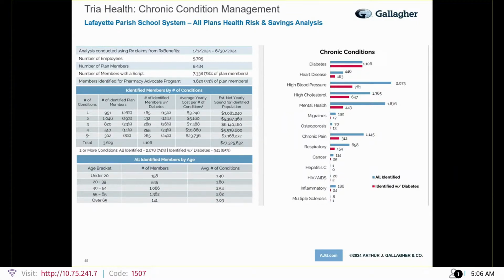What this does is bridge the gap and helps even the member understand, oh my gosh, you shouldn't be taking that drug because you're taking that other drug, and that's very risky for you to take those two drugs together. It's not a formulary change, it's just more of a concierge education and learning the patient holistically.